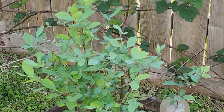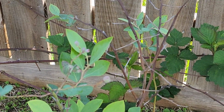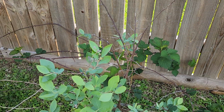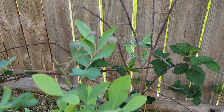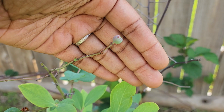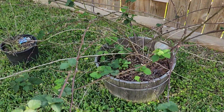So that is exciting. We've got the blueberry looking good. It is making blueberries. Sorry, I think I'm a little too close up on it. But it is making blueberries. And the blackberry is making blackberries.